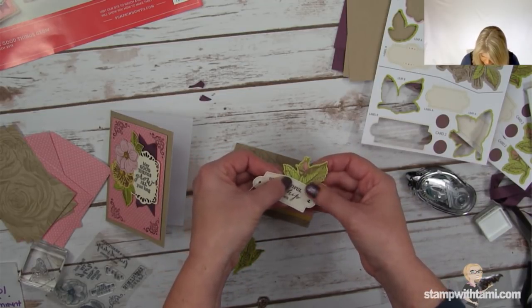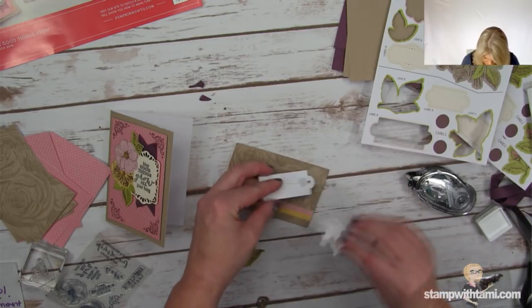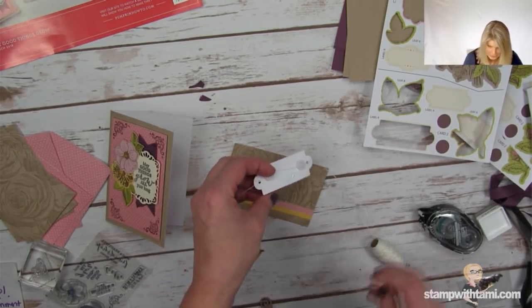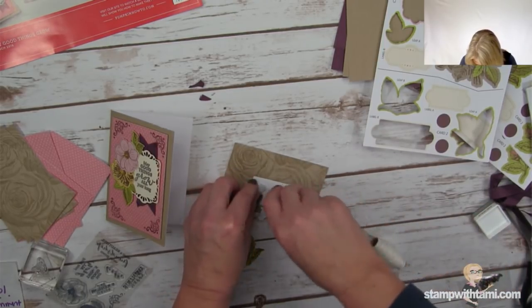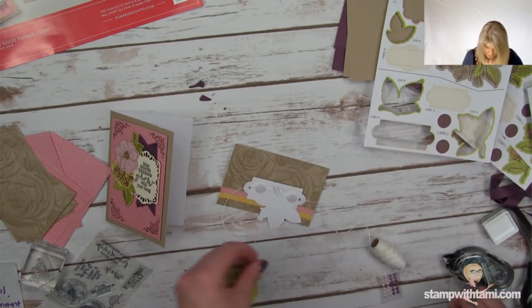Okay, so I know I put dimensionals on the back of this, but I'm almost wishing I had put Snail and stuck these on the back. I'm totally not following directions anymore. Alright, I just put a little bit of Snail on there to put these guys on the back of this label, and then I'm going to stick it down. So I had already run the linen thread through.